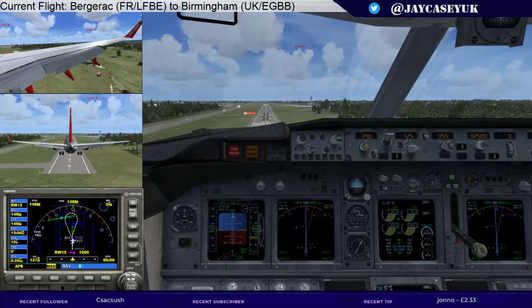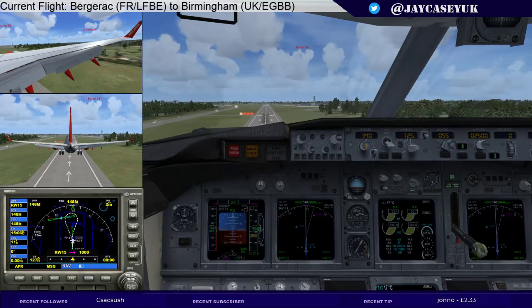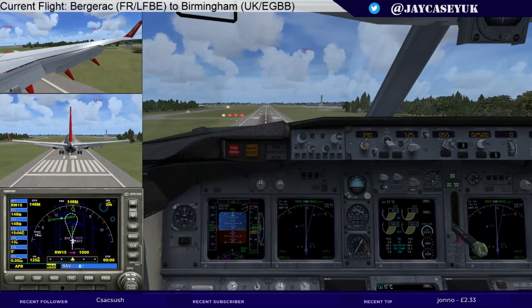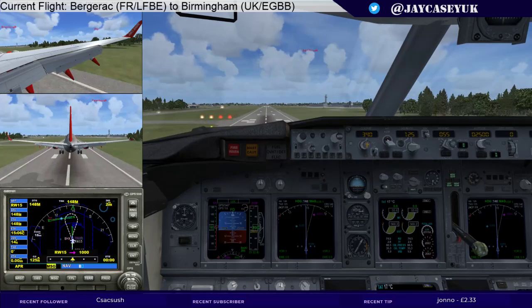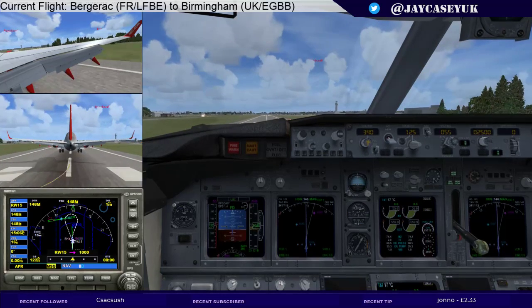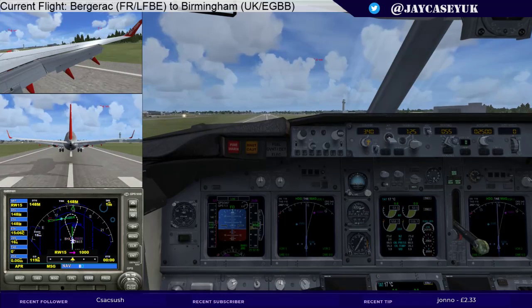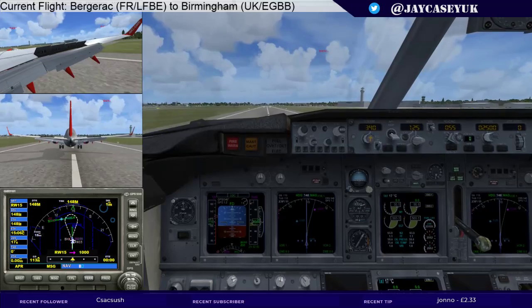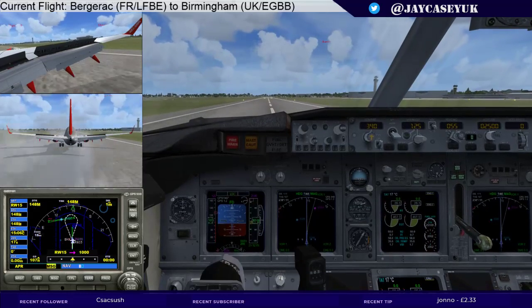Over the runway area itself. 100. Kill the arm throttle. Minimums. 50. 40. 30. And flare for 20. Touchdown. 10. And we're down.